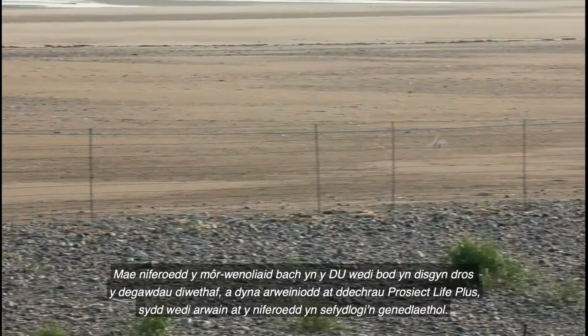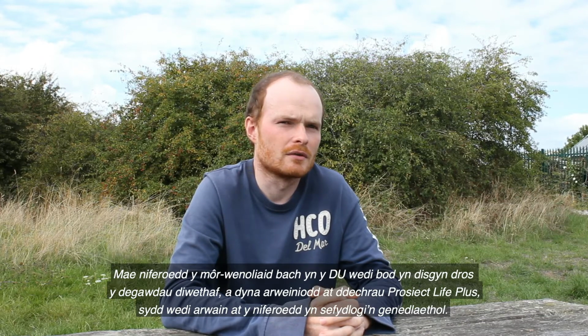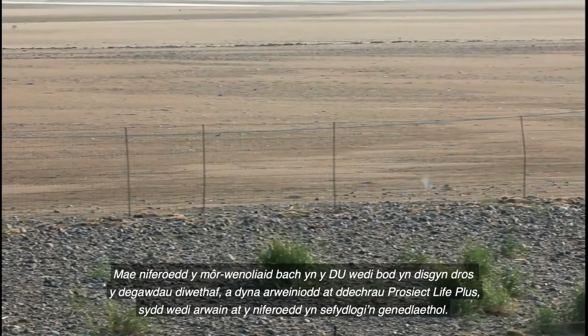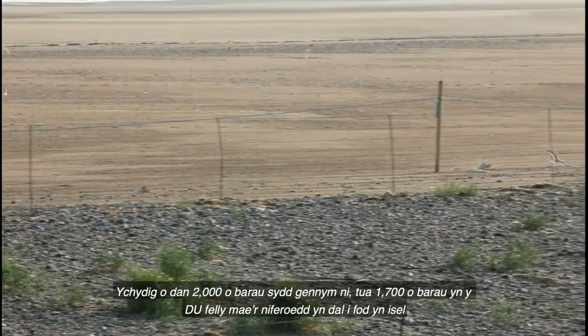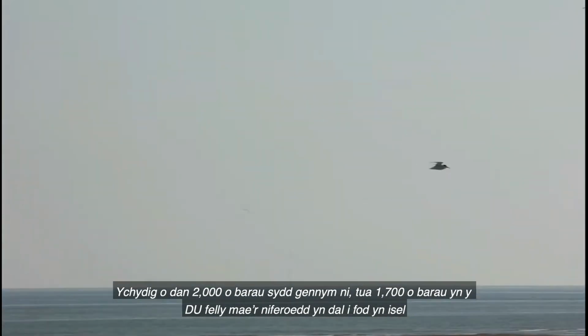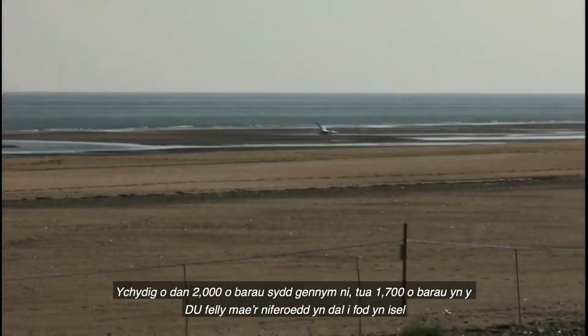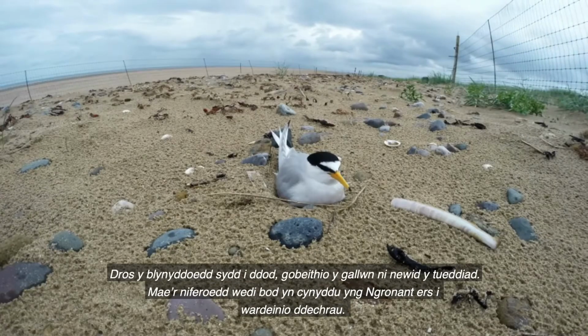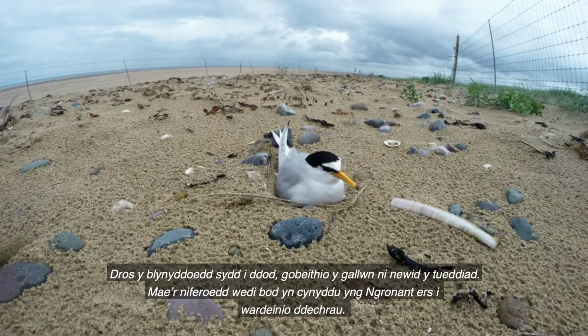Trends in the UK for little tern have been falling in recent decades, so that's what led to the start of the Life Plus project, and that has seen numbers stabilise nationally. We're now under 2,000 pairs, around 1,700 pairs in the UK, so numbers are still low, but we hope that in years to come we can start to turn around that trend.